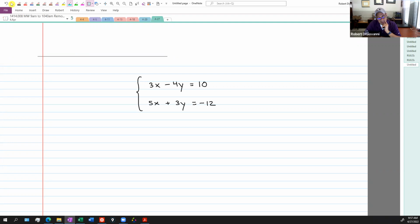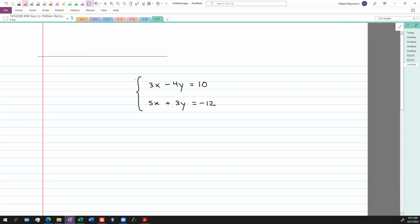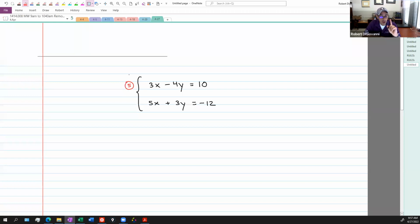What can I do to make, let's just focus on the x's. Let's try and make the x's go away. What could I do? Can you multiply the x's by, like if you were to multiply 3x by 5 and then multiply 5x by 3 to get like 15x on both? Exactly. So what we'll do is we'll multiply the top equation by 5. That will create a 15x, right? And then we're going to multiply the bottom equation by not 3, but negative 3. And that will create a negative 15x. So when I distribute through here, here, and here, this should get the x's to go away.